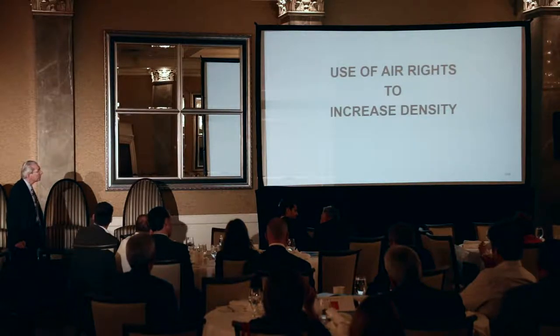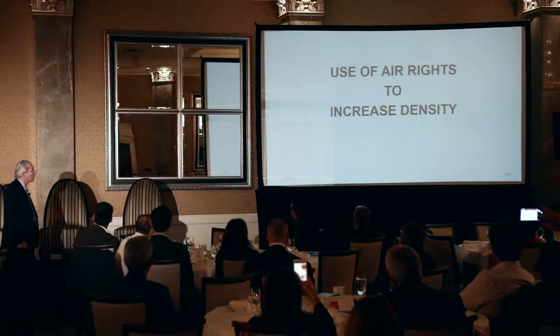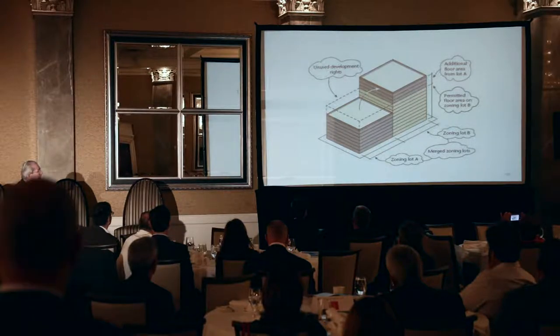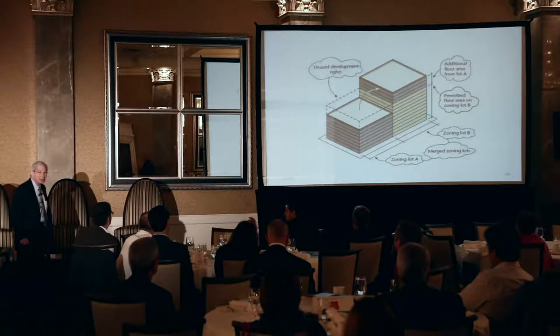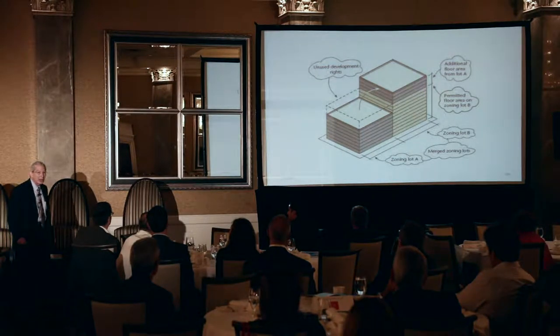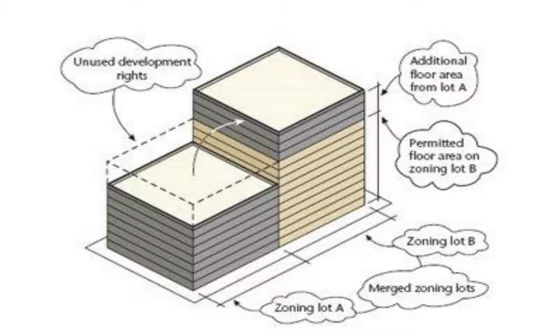One of the primary uses of air rights is to increase density on property. So if you have two adjacent lots, one of which is built and one of which is going to be built, the one that's built, if it has less density than is permitted on that particular property in accordance with the zoning code, you can move that density to the property next door and build something that might otherwise not be permitted under the zoning law.